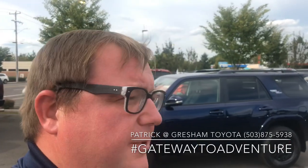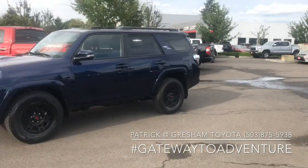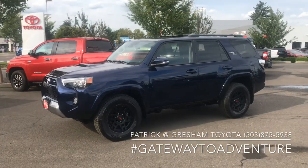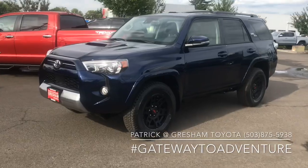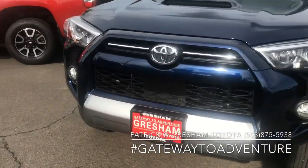This gorgeous 2020 Toyota 4Runner TRD Off-Road Premium. This one has already been optioned out because it is sold, just waiting delivery on Monday to its new owner. Just wanted to do a quick walk around about some of the new features on the 2020.